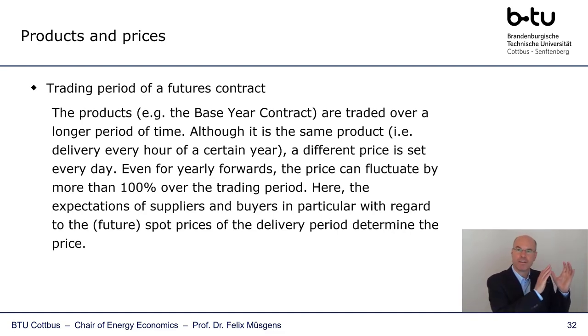Okay, so that was the first time dimension: when is the energy delivered and consumed? Here we move on to the second, the trading period of a futures contract. Products, for example a base year contract in the future, are traded over a longer period of time. Just to give an example, the front year contract on the European Energy Exchange is quoted for 5, 7, 8 years in the past. So if you look in the future, the year, let's say 2040, will start being quoted around the year 2032.